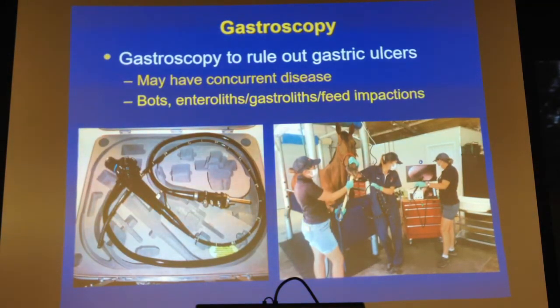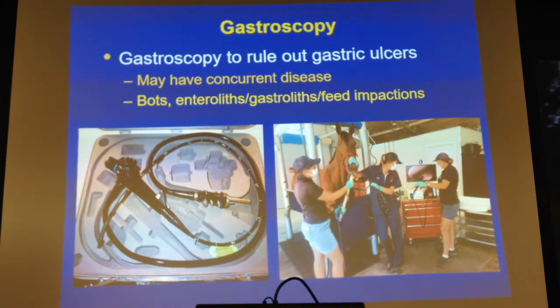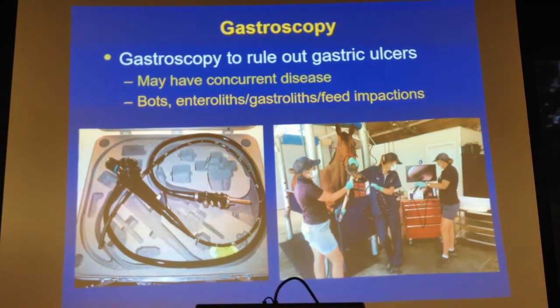So we have a new gastroscope, and we've been playing with it quite a lot since it's arrived, and there's our team gastroscoping. So this is the scope itself on the left. It's basically a camera on the end of a 3-metre tube that we can flush through and send water down and take samples if we want to, and it displays on the video screen here behind us. We can record it, take images, and we can see what's in your horse's stomach. We have to do that with your horse starved, because if the stomach is full of food material, we can't see anything. It's blocking the way.